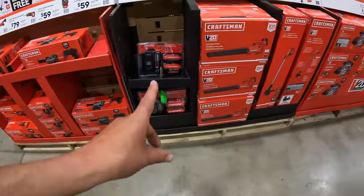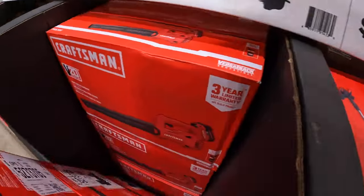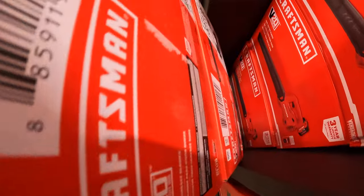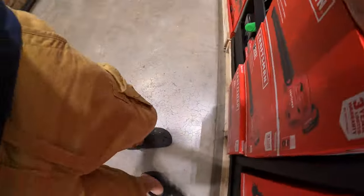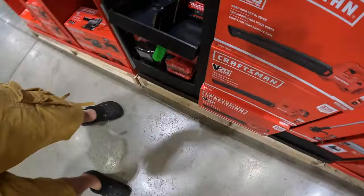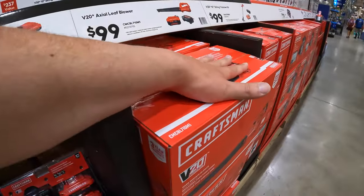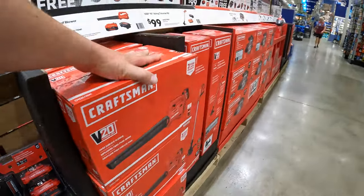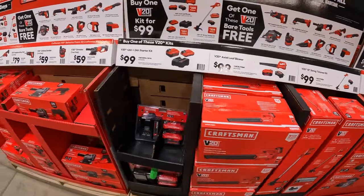So, we have the blower here. Let's see if they have a CFM on that. Oh, come on. I'm looking. I'm sorry, I'm limited to what I can do. So I'm sorry, you guys. Yeah, I can't do that, I'm sorry. I can't find out what the CFM for that is, but that's pretty much it, you guys.